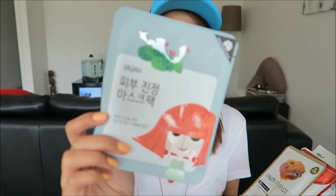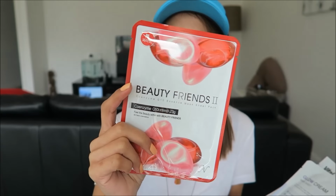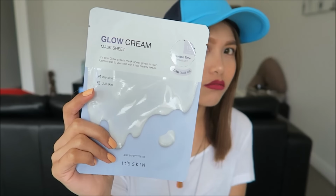Ito, cute. I have used this mask before and I actually really like this mask. So this one is parang cactus ata. Is that cactus? Yeah, I think so. And then this one looks like honey. Yes, it is honey. Royal jelly essence mask. And then this one is the same one, Beauty Friends, but it's the coenzyme Q10 mask. Last two, this one is Glow Cream Mask Sheet. So yeah, it's supposed to make your skin glow. Like that highlight right there. And then the last one is the Vital Hydra Solution Mask. Yung may ganun din siya, medical. That's everything for BB Bag and Mask Maven.